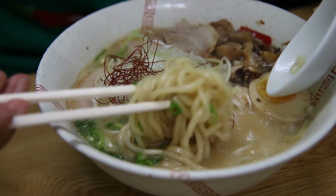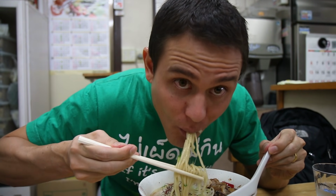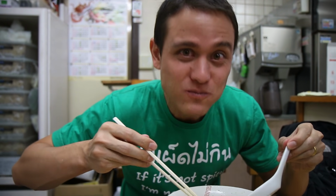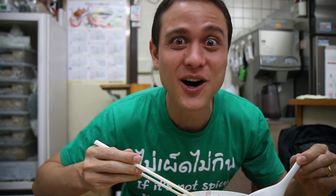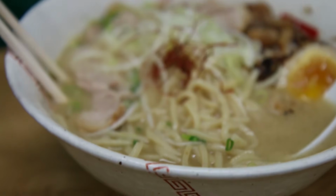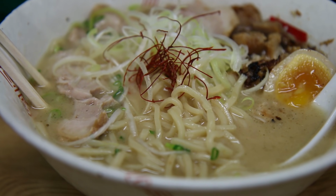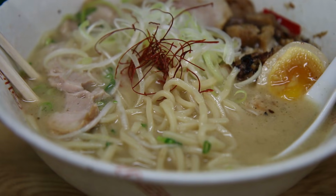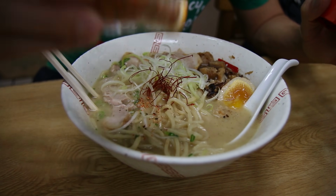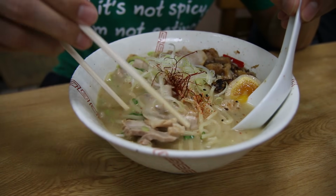I'm reaching in for the noodles. Oh, that's hot. Oh, those noodles are awesome as well. They're kind of thick for ramen noodles, but the texture is a little bit chewy. Really, really fresh tasting as well. Really doesn't need any extra flavor, but I'm just gonna add in a little bit of chili. And I'm gonna go in for that piece of chashu now.